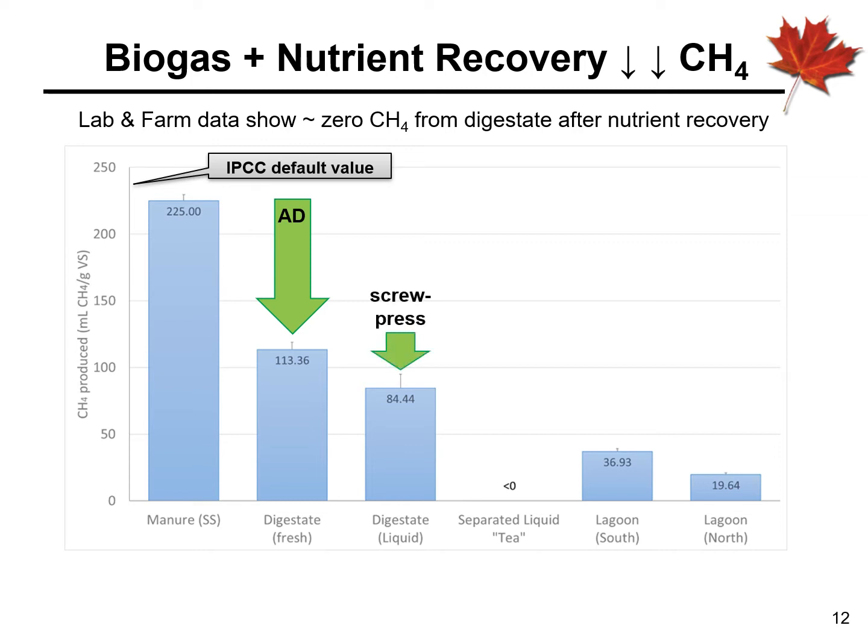After the screw press, we see another reduction because solids are removed. And finally, after the nutrient recovery system, the emissions of methane are zero. And in the real world, with the on-farm measurements, we see a bit higher than zero because of some old carbon left at the bottom of the lagoons.